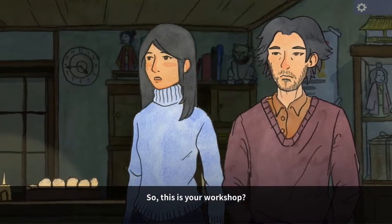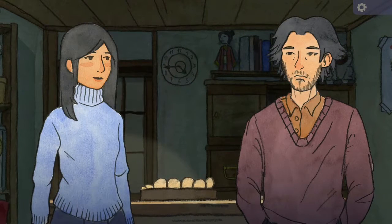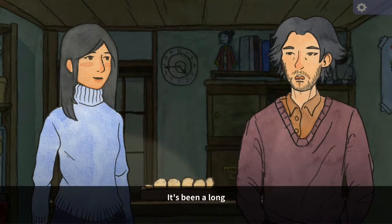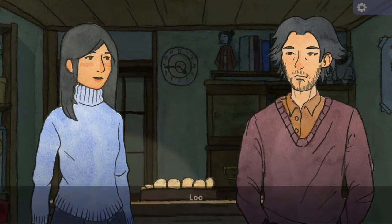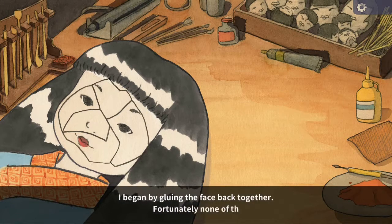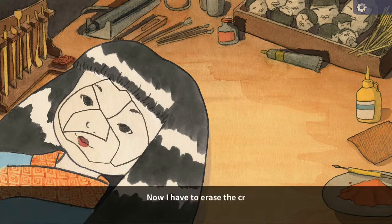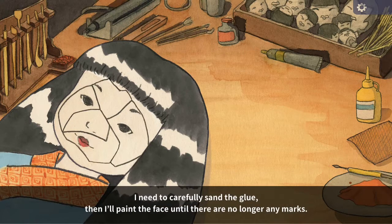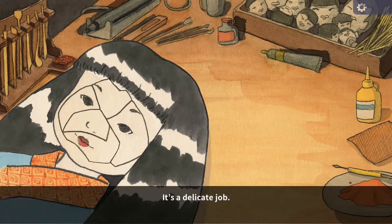So this is your workshop. I think I've been here before, when your father was running it. It's been a long time then. Look. I began by gluing the face back together. Fortunately, none of the shards were lost. Now I have to erase the cracks. I need to carefully sand the glue, then paint the face until there are no longer any marks. It's a delicate job.